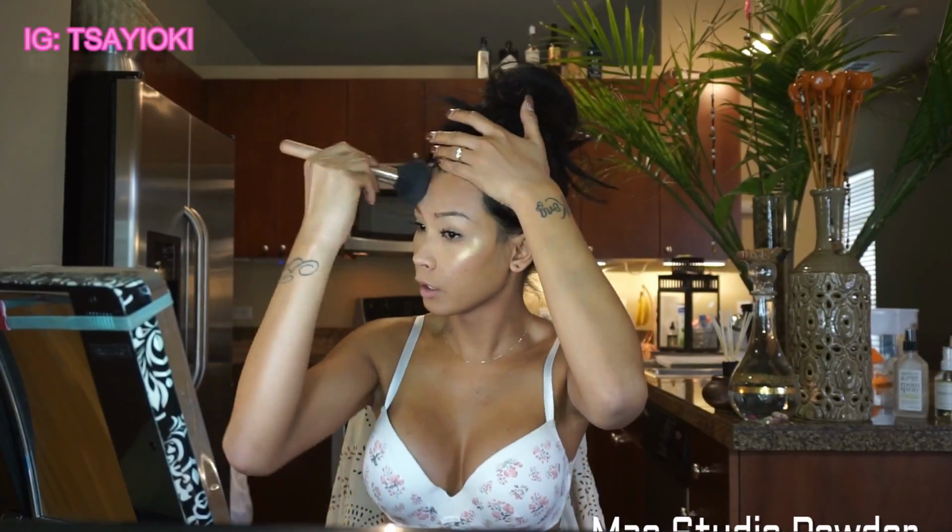Now it's time to set your whole face. Take off the excess. And just blend it out. You can use any translucent powder or any setting powder you want. And just blend your whole face.